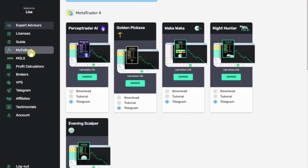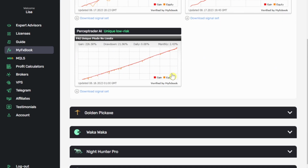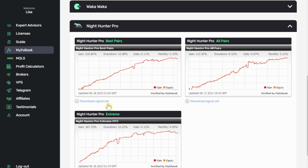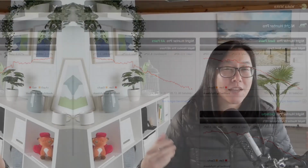There was that one trade though on the pound US that differed between my account and the vendor's account. So what I'm going to do is hop back onto the user dashboard. I'll navigate to the myfxbook section and find the Night Hunter Pro and grab this set file and update my MT4 terminal with this set file right here. So I make sure that I have the exact settings that the vendor has, just in case she's made any updates. If you have the Night Hunter Pro Expert Advisor and you find your results aren't that good, try changing brokers because this one does seem very broker sensitive.